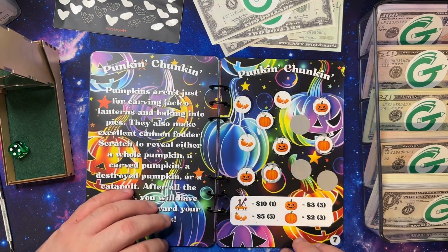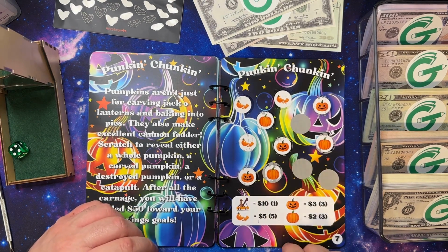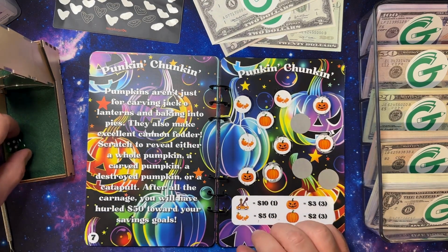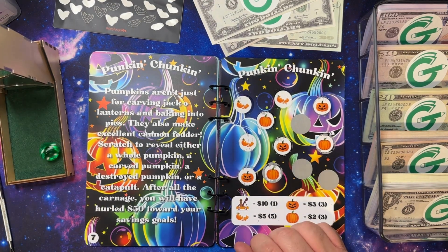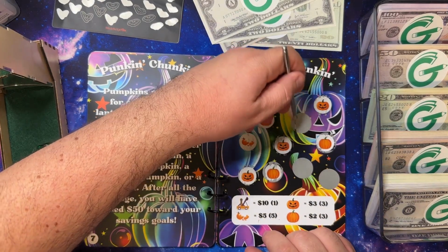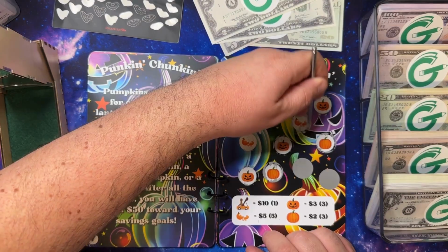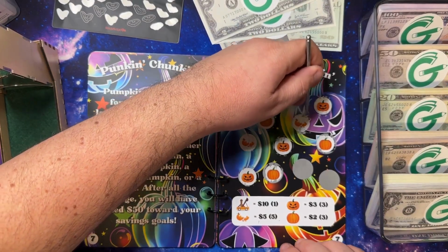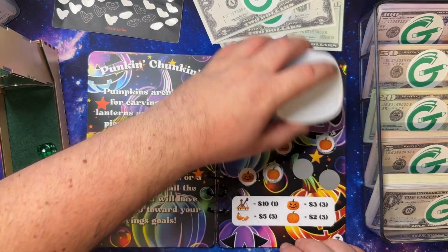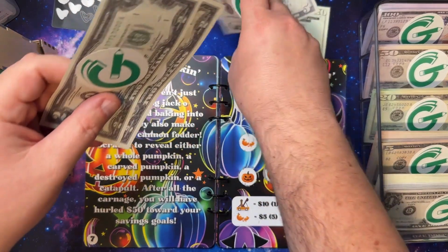So now we're on to Punkin' Chunkin', and this one there's all these different symbols underneath the scratch spaces, so we're still looking for the $10 catapult, and we've got a couple other pumpkin symbols left, but let's roll a d6 and see what we scratch. Number 1, so I'm going to scratch right here. And underneath we have a destroyed pumpkin. And the destroyed pumpkin will save $5. So let's put back 5 and take out a 10.